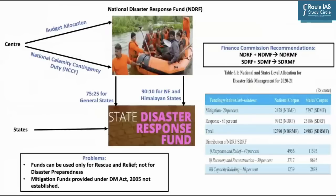See, the Disaster Management Act 2005 provides for the setting up of the National Disaster Response Fund at the center and the State Disaster Response Fund at the state level. The Finance Commission usually recommends what should be the corpus of NDRF and SDRF. So once the Finance Commission recommends how much money should be there in NDRF and SDRF, the center would then mobilize the money.